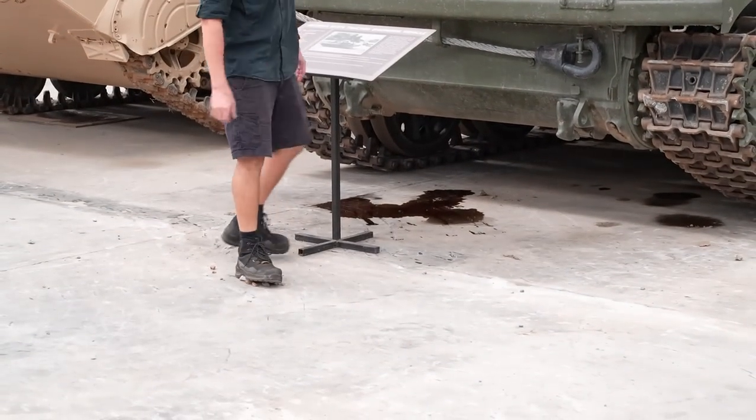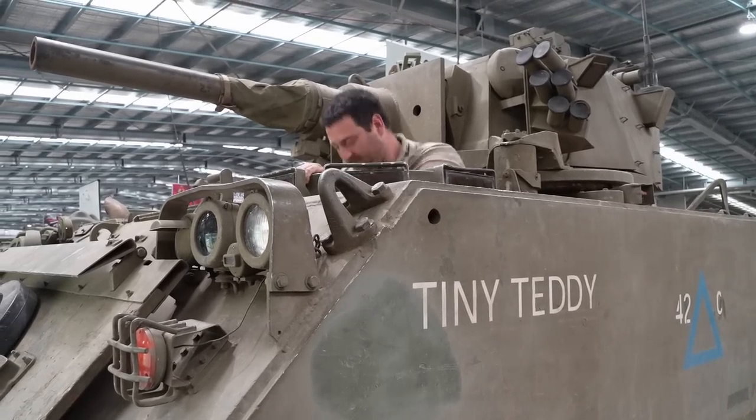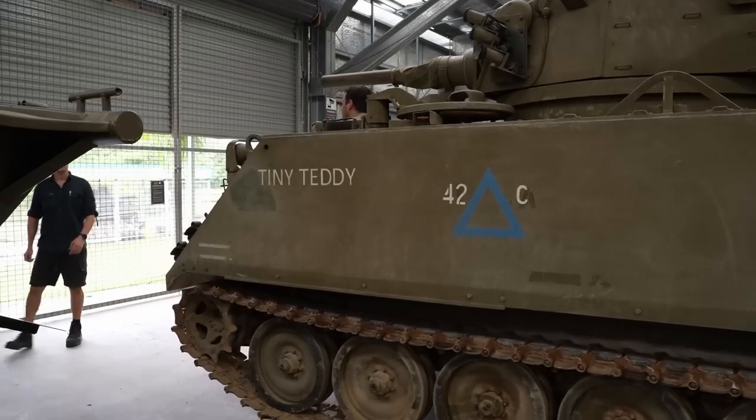We'll need to take a look at that. Now Tiny Teddy can get back into the spot where the Humvee was, and then finally we can pull the M110 out and the boys can get stuck in.